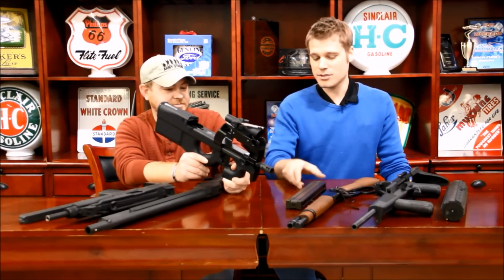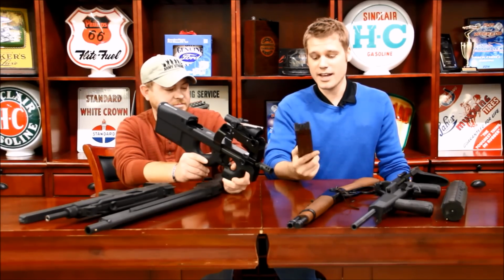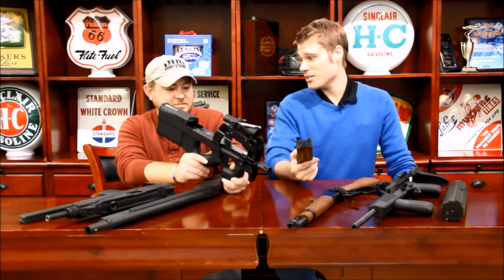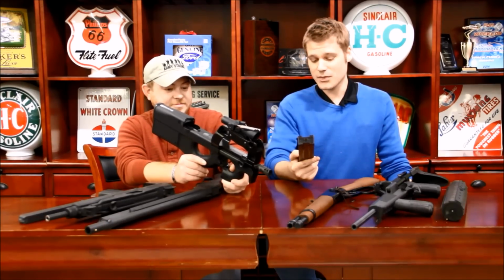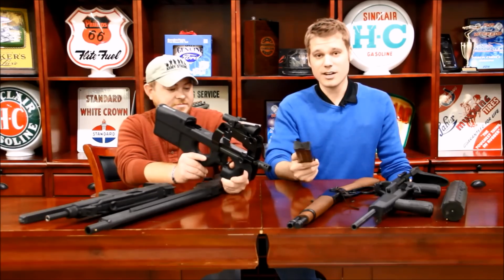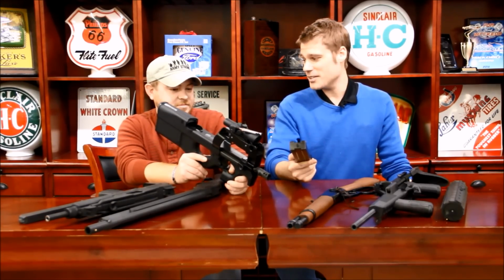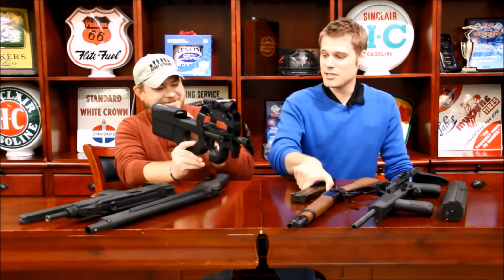I just don't feel comfortable using this small of a round on a hog. I've shot a hog in the head with a 45 ACP and it didn't kill the hog. I mean, the hogs are mean little critters. They are. And while the 5.7 has some good characteristics, it's really not great for nature's tanks out here in Texas. But anyways, enough with the PS90.